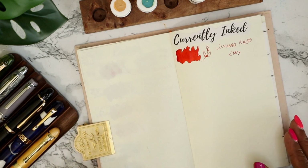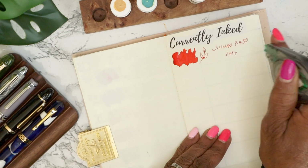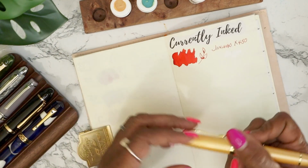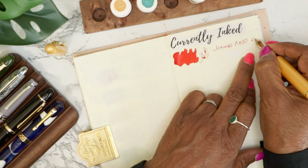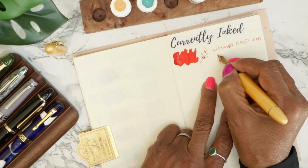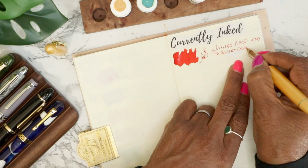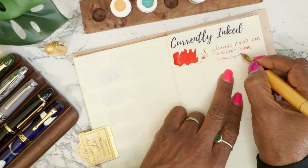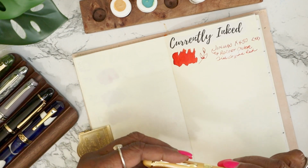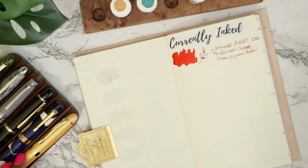Alrighty, so that's the JINHAO X450 with, oh, I know what I forgot to do. Well, that sucks. I forgot to write the name of the color. Okay, let's put this one up here. Medium. And the color is... Alrighty, so that's the JINHAO with the Robert Oster Fire Engine Red.